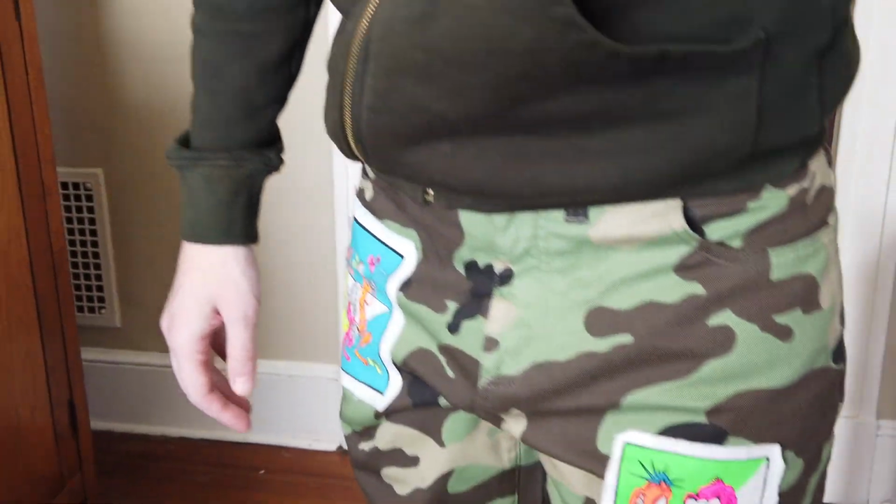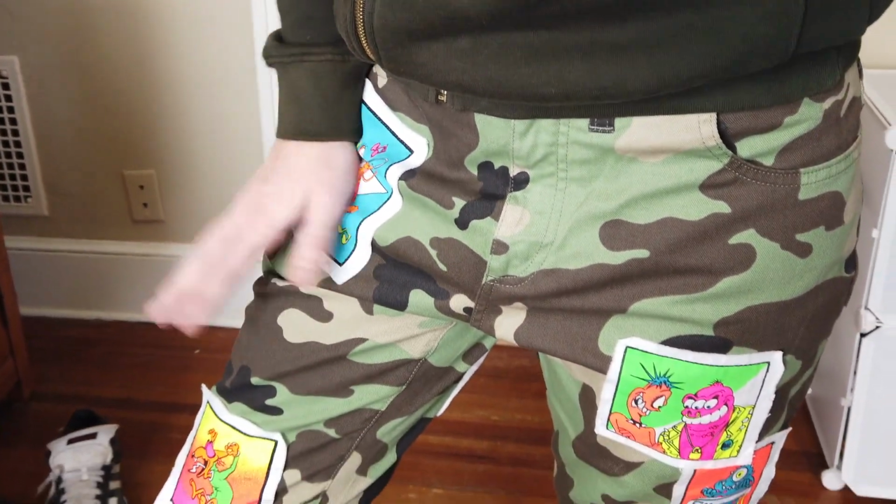They have the right amount of stretch and everything. They're not uncomfortable at all to wear, so I'm happy with that.